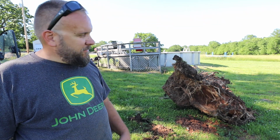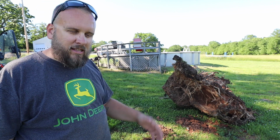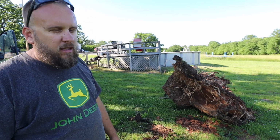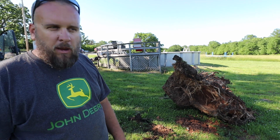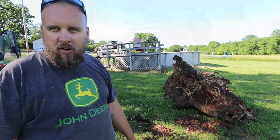So I really think this is about the coolest stump I've ever seen. When you look at it from underneath, it's got that crazy root structure. And I'm gonna go ahead and finish my plan. I'm gonna power wash this and see what it looks like, and then I'm gonna go throw it in the pond.